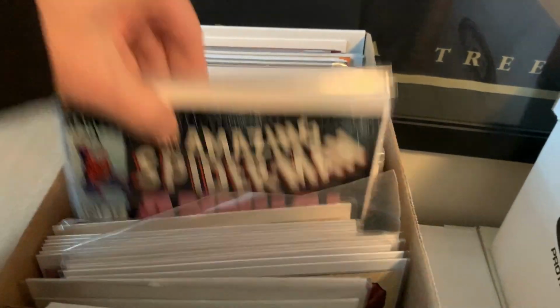I absolutely love comic books. It's been one of the great loves of my life. I have thousands and thousands of comic books in my house. They're breeding. It's out of control, but I love it.